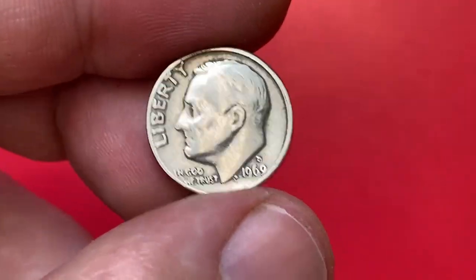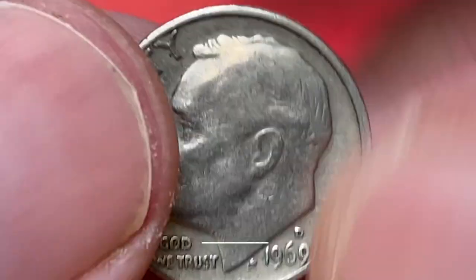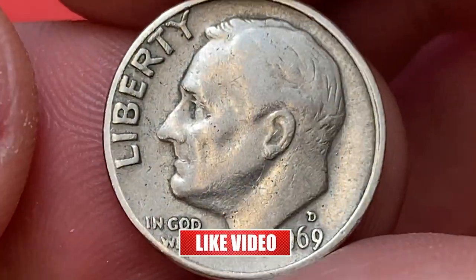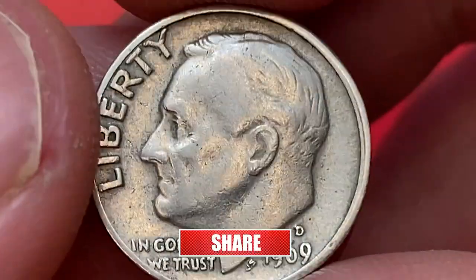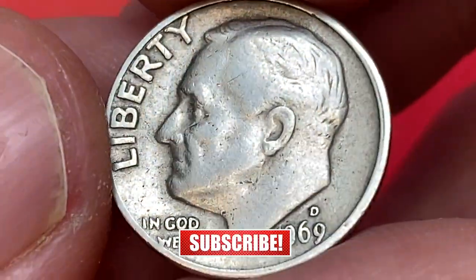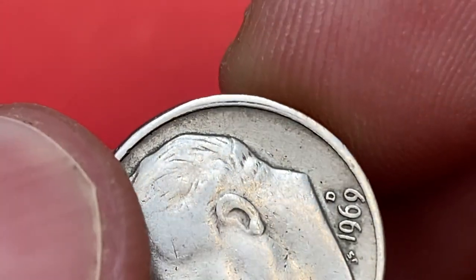This is 1969 Roosevelt Dime in lower circulated condition. The tiny mint mark D over the date indicates that it was struck at Denver branch of the US Mint. The strike softness and circulation wear is blatantly seen on most reliefs. Medium circulation rub is observed on the hair part of the bust.